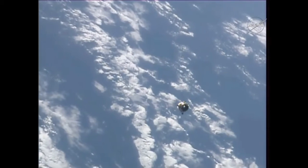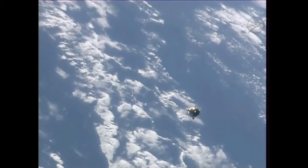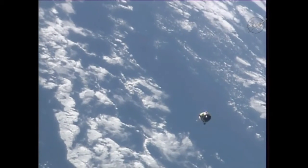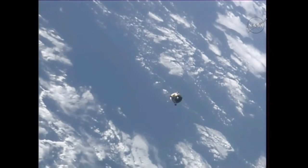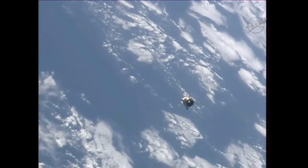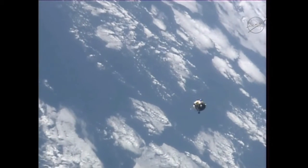You can see on the right side of the Progress that what appears to be a flashing light is actually a radio beacon that relays information back and forth to the comparable system on the Zvezda service module to help compute updated navigational information for the Progress and the Kurs automated rendezvous system during this period of the fly around and final approach.